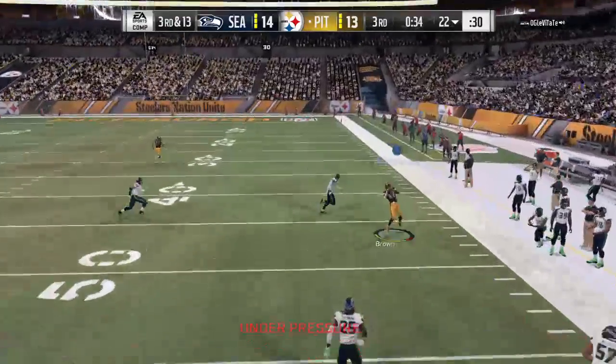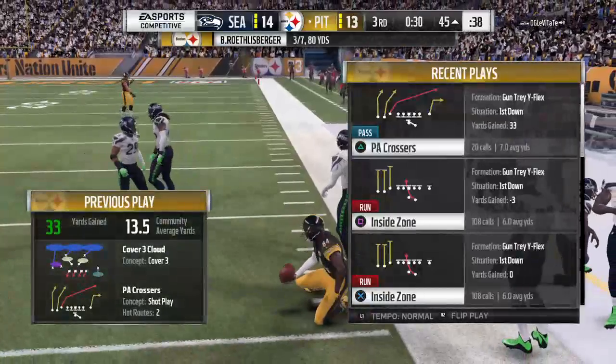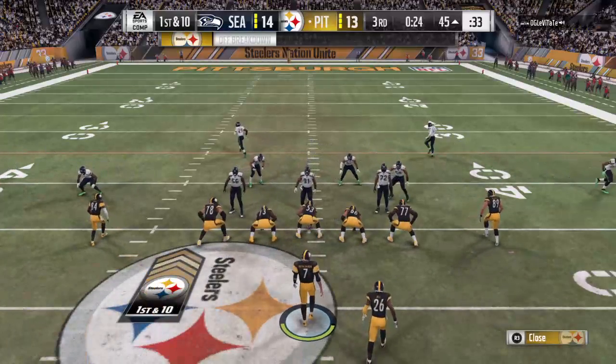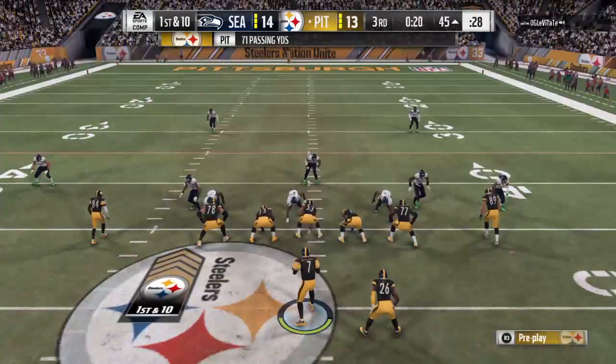Eluding the pressure right. Now, and got his man complete. And he'll be taken down, but not before he gets into enemy territory. That one will go down as 33 yards on the third down conversion.